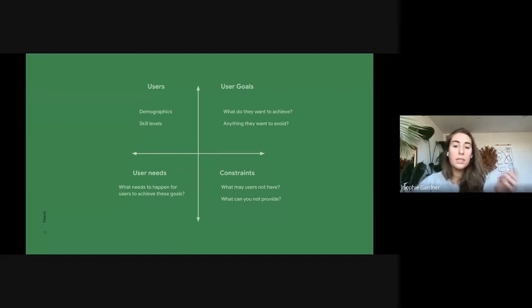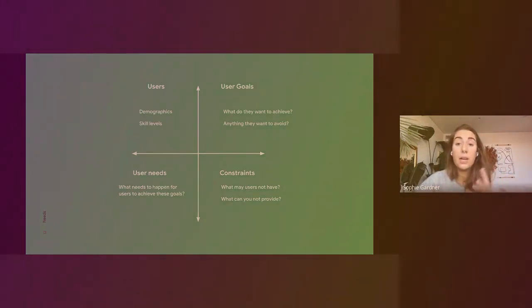The final segment is constraints, which focuses on things that either the users or the team that's building the product can't do. For example, maybe your users don't have a smartphone, so you need to find another way to connect with them. Or maybe the product you're building has to fit into an existing website with its own constraints, or maybe your team only has a very short amount of time to build this.